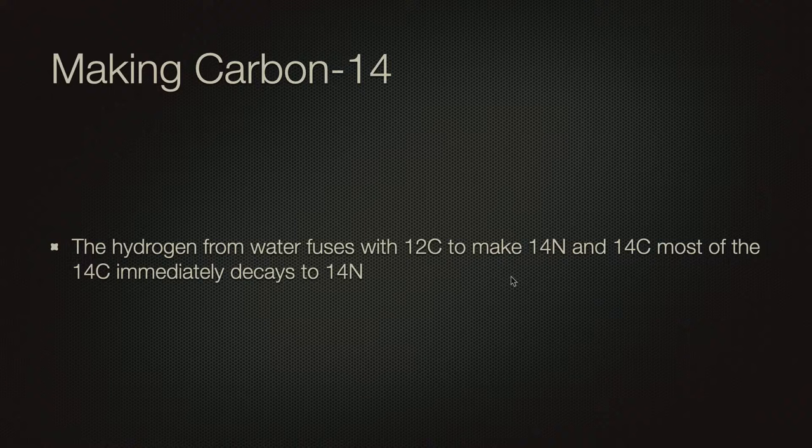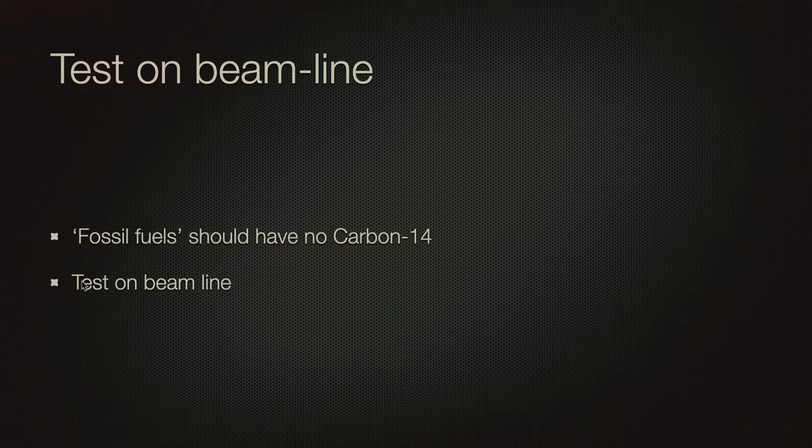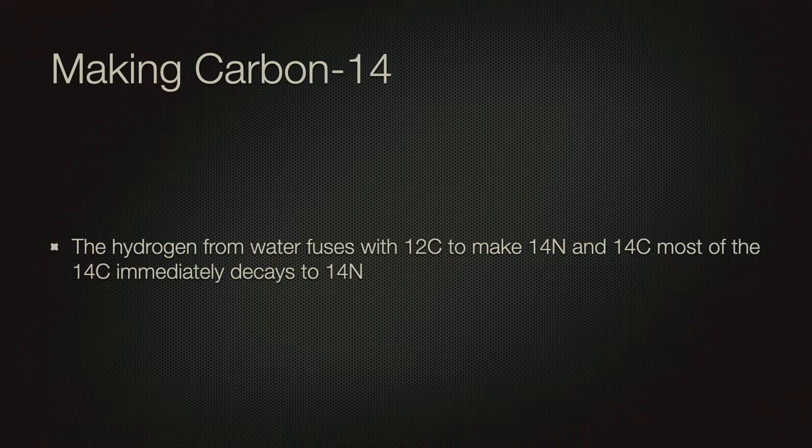But if there is some residual 14 carbon left over, then we might see that on a beamline. And if we do, this might upend a very long-held belief about what creates carbon 14 in the environment. And with that, I'll see if there's any more questions, and I'll close out.